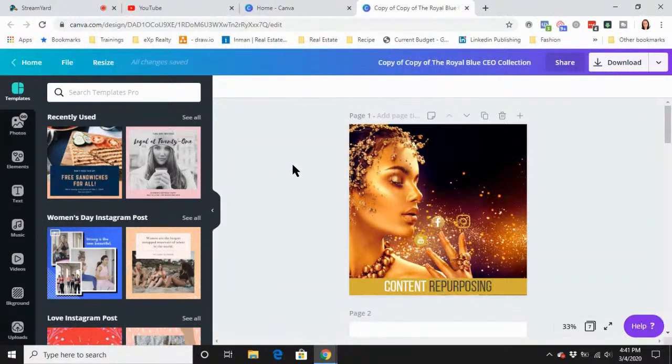If you're under the free version of Canva, just say, for example, you're creating images for Facebook, Instagram, LinkedIn, and Twitter. You would have to actually recreate each image in order to make sure it's the proper size for each platform. Now, I've seen a ton of people that are sharing images just create one image and share it on each platform.